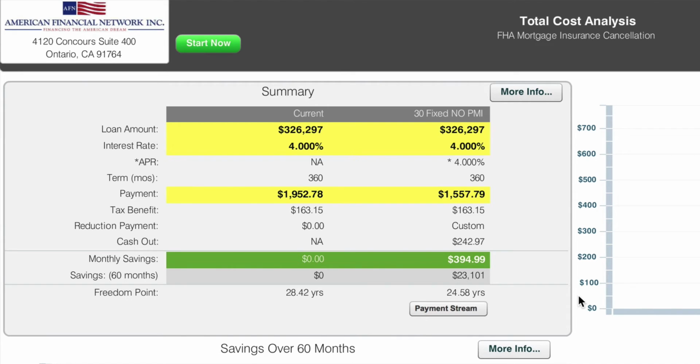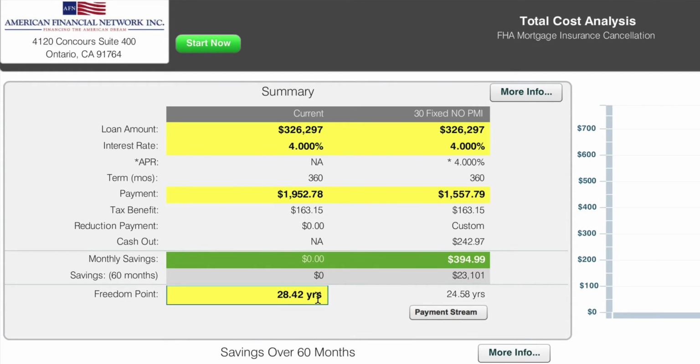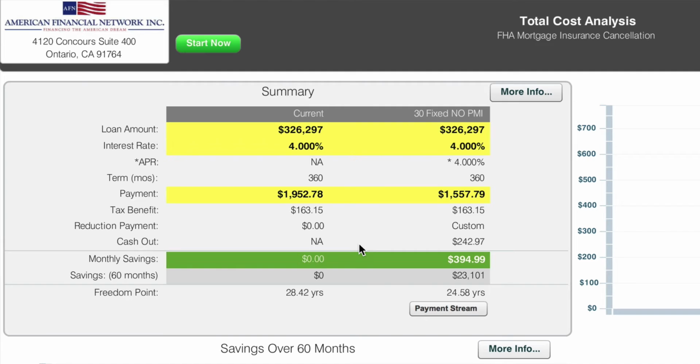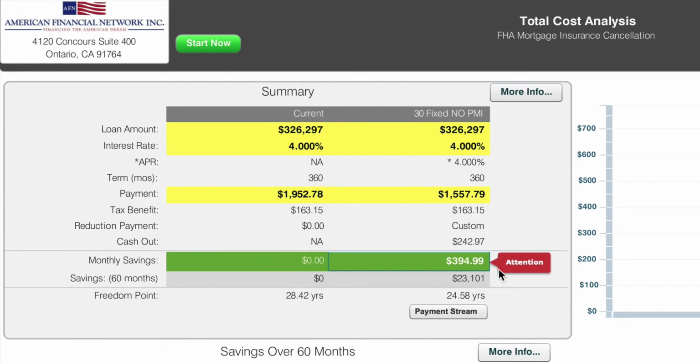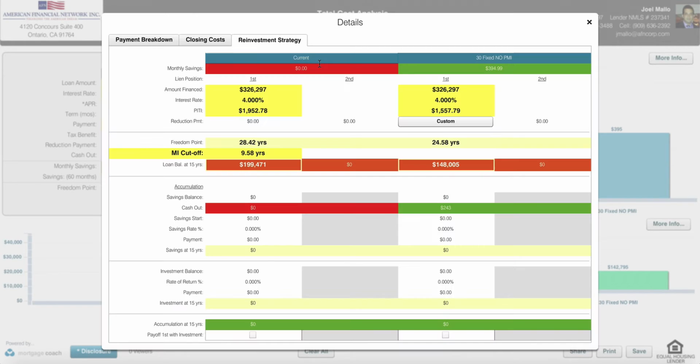But what we'd like to do is, if you're already currently in this FHA mortgage, you still have 28 years left in it, and we already confirmed that an FHA mortgage typically takes 10 to 11 years, some even as high as 12 years, for the mortgage insurance to fall off. Why not reapply this savings back into the mortgage for the same amount of time that you have left paying mortgage insurance? So that's where we'll look at it here.